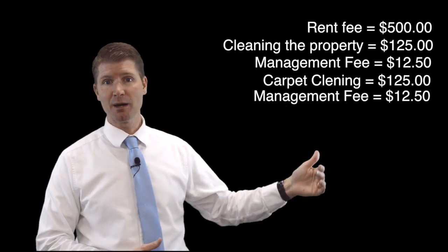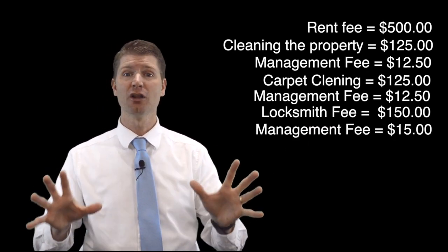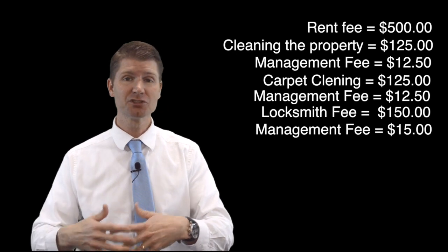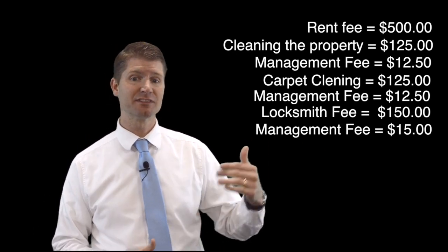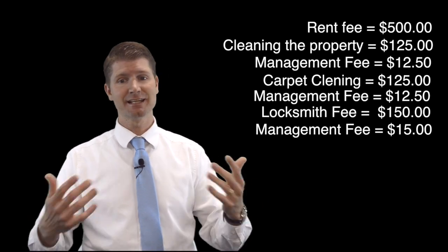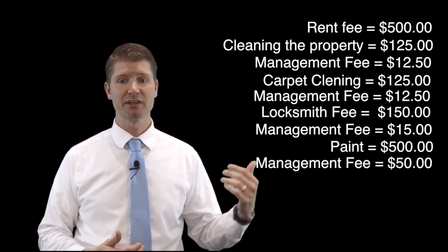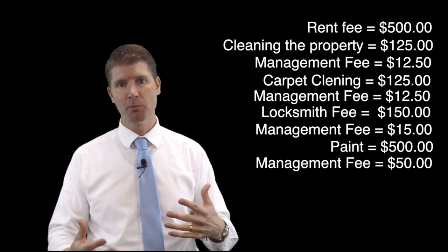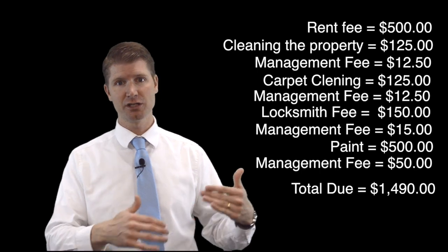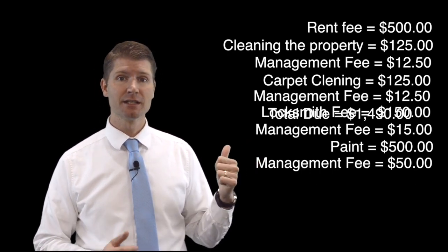To rekey the property, to send a locksmith out, ballpark could be $150. These are all examples. Your situation will be different, but just giving you an idea. Locksmith, $150. Our fee is $15 on that. Let's say it takes $500 to repaint a couple rooms to get it ready to go. Our management fee on that will be $50 or 10%, which comes in ballpark your total cost associated to re-rent the property, $1,490.